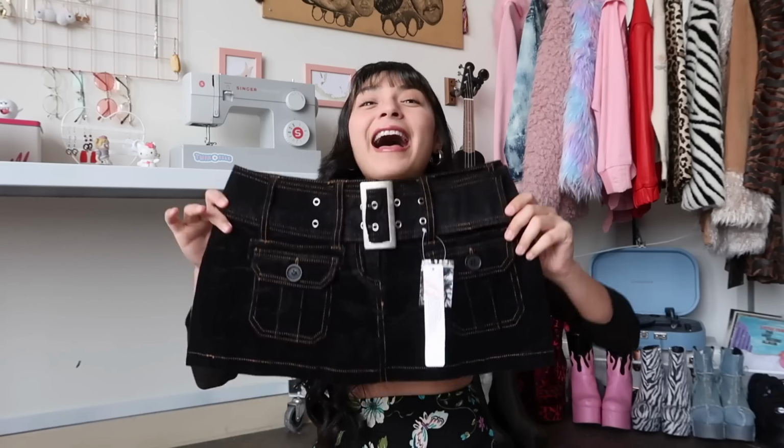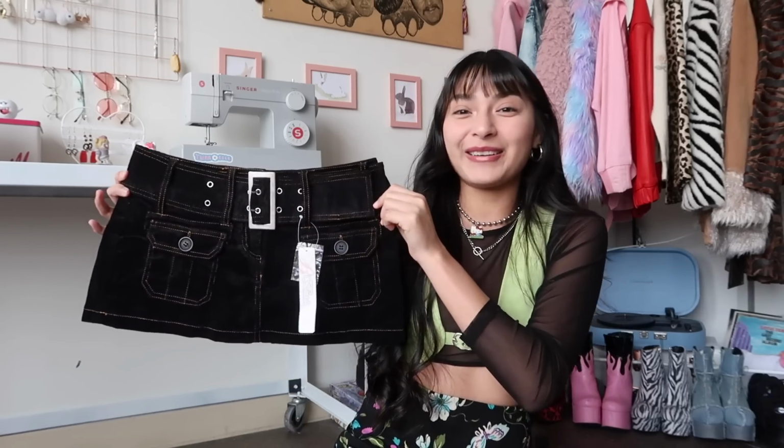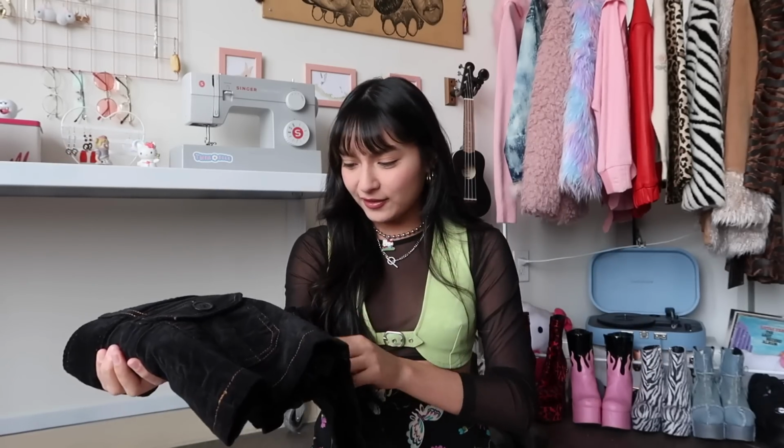We have one more item still. What the heck? Yeah, that is the last item. We also have little cards in here, so I'll read those off camera. Oh my gosh. Okay, first of all, I absolutely love this color. It's corduroy, this statement belt. I've been looking for a skirt like this on Depop forever. And it's also very micro too, so we might be showing a little bit of butt, but that's all right. That's what tights are gonna be for. Oh my goodness. Absolutely love this. And it looks like it's a dead stock piece. Still brand new with tags.